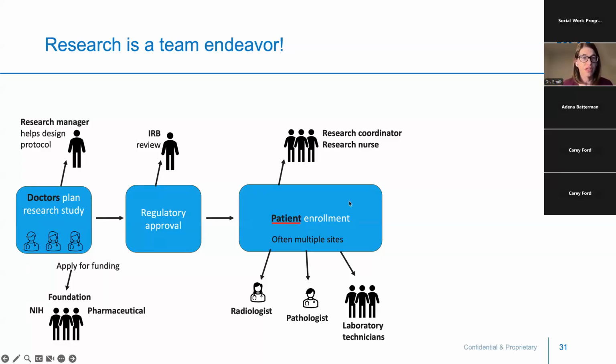And this involves research coordinators, research nurses. Oftentimes, for rheumatoid arthritis studies, we need a radiologist to look at the imaging. We need pathologists to look at the histology of the synovium. And we need laboratory technicians whose role is to really process samples that come out of patients, like blood samples or the synovial tissue samples, and store those safely for future analysis.